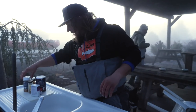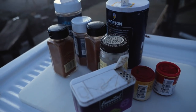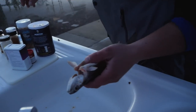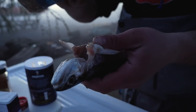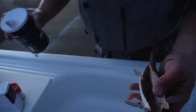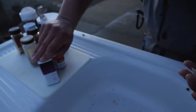Okay, everybody, so we're back. We're ready to cook. We got some red pepper. We got a little bit of salt. We're gonna go really basic on this, but we're gonna spread these little guys open. We're gonna give them just a little sprinkling of that red pepper. Just a tiny bit of salt. Kind of get that inside nice and flavored up. A little bit of black pepper here for us.